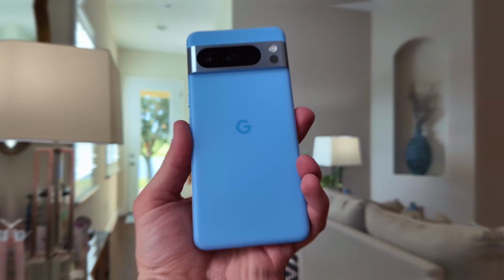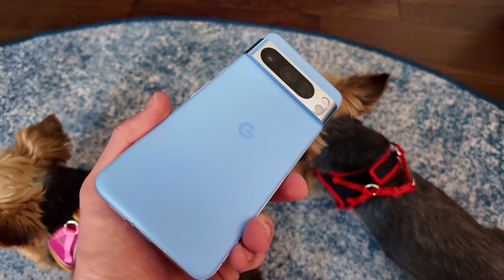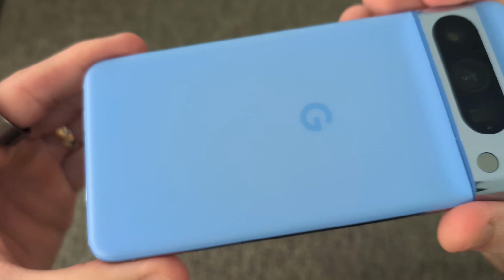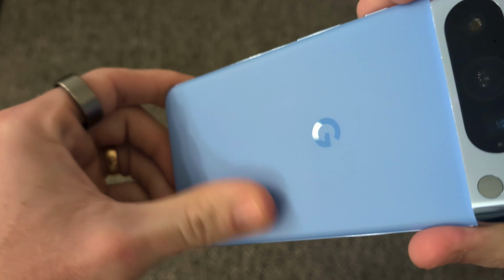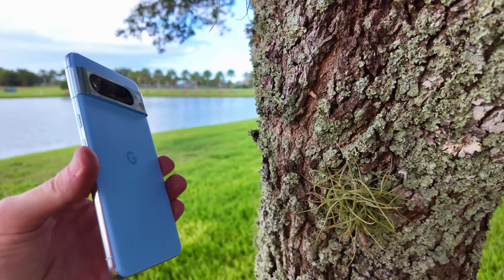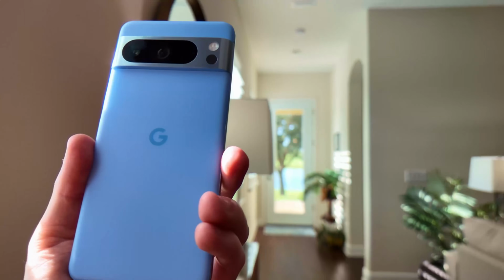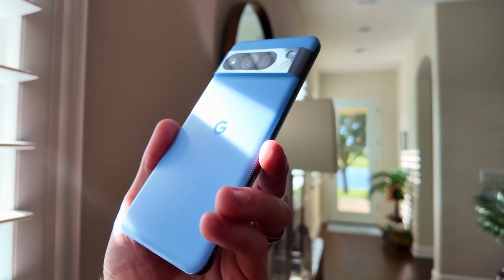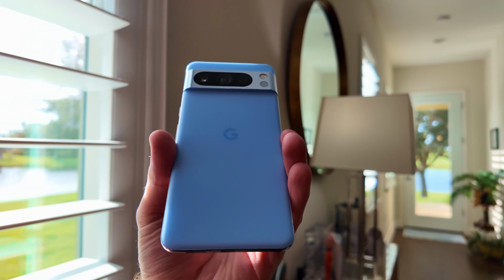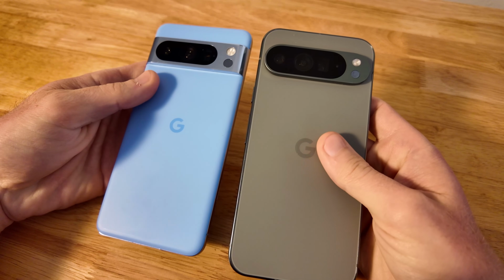This phone just feels amazing in the hand. You're getting a polished aluminum frame, which honestly, I wish it was matte because of the grease and the fingerprints, but you do get a beautiful matte finish on the back. I have mine in this light blue color that they call Bay, and it is easily one of my favorite colors of any smartphone ever. There's something about the coating that Google used that feels so soft and silky. I like how it feels significantly more than the coating on the Pixel 9 Pro XL that I have.